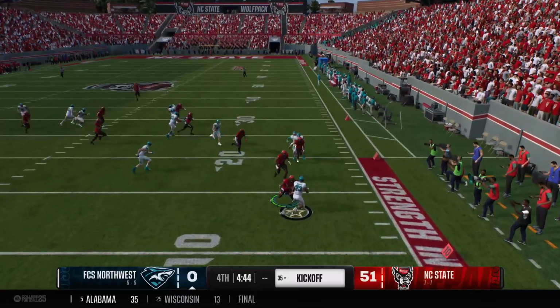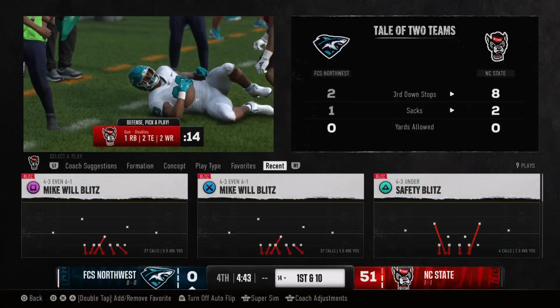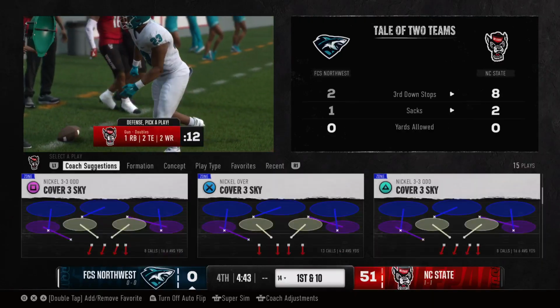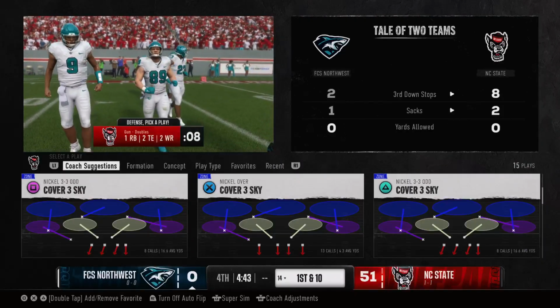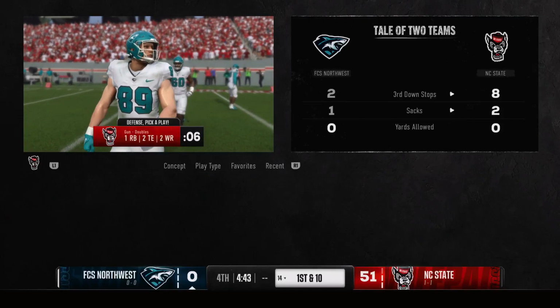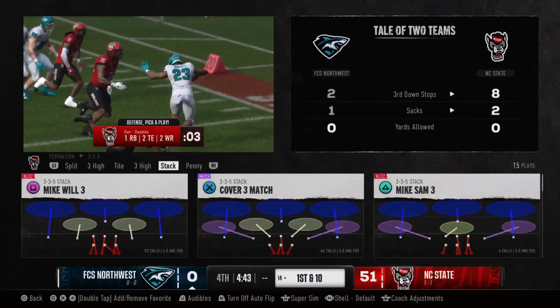Here he comes from inside his own 5. He was looking for a lot more on that when instead he's out of bounds at the 14. Guys, this offense will go back on the attack. And the last time they had the ball, they wound up giving up a safety, Jesse. Yeah, that was ungood the last time they had the ball.